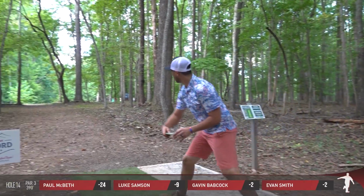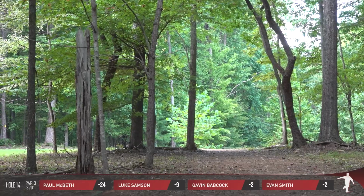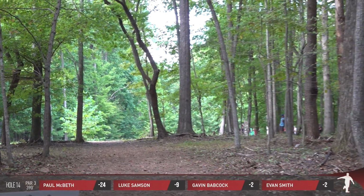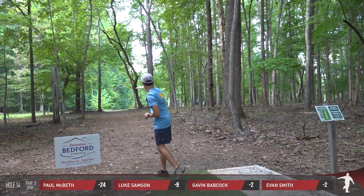Hole 14, 390-foot par 3, kind of goes down this hill. That is a mistake from Paul there. It goes down the hill and continues to the right, and then it's an elevated pin once you get down there. Yeah, I'm thinking that caught the left side of that tree. It looked like that's never any good.